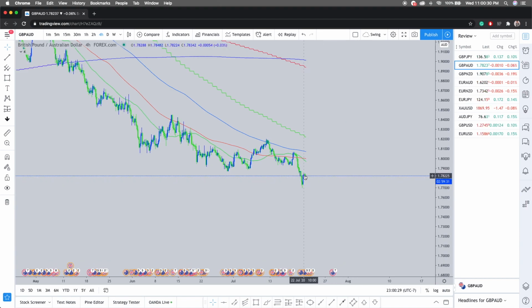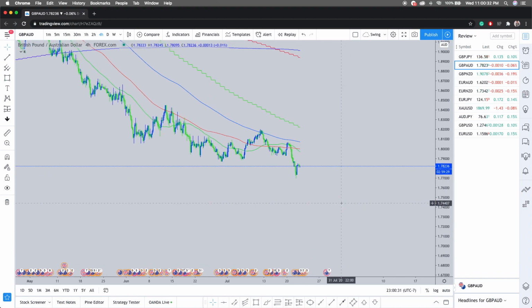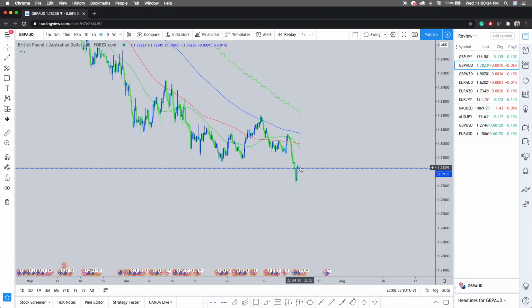I would not short here. Just from a technical standpoint, that's getting in way too early for me. It might make a new low from here, who knows? But if I miss the move, I miss the move. I don't care, I care about making money. That's it. And getting in too early, more times than not, will just give you losses.